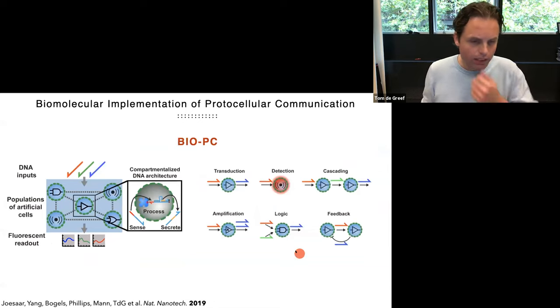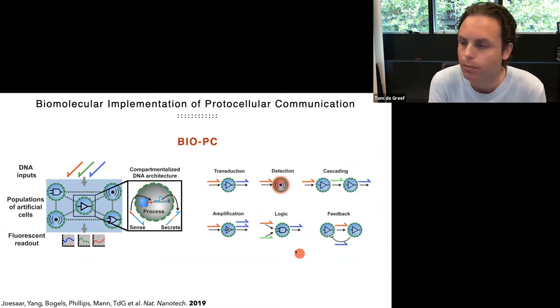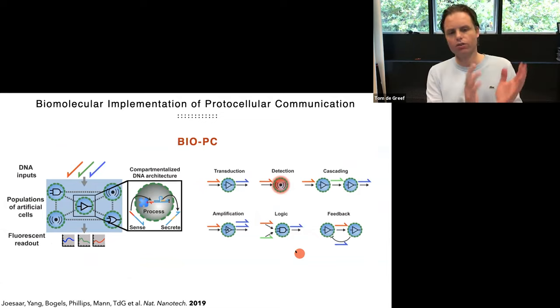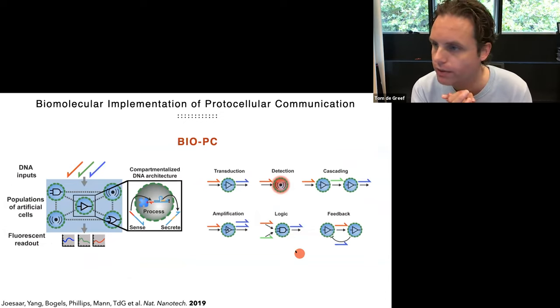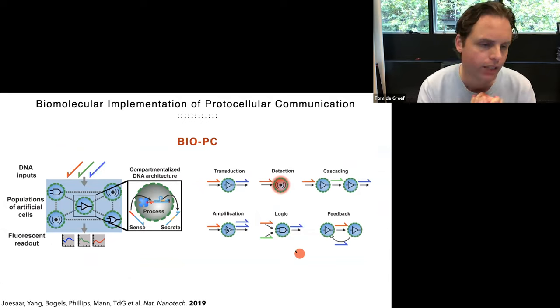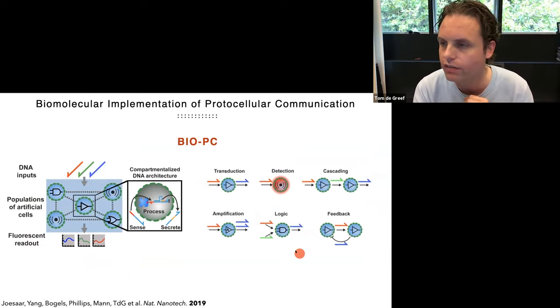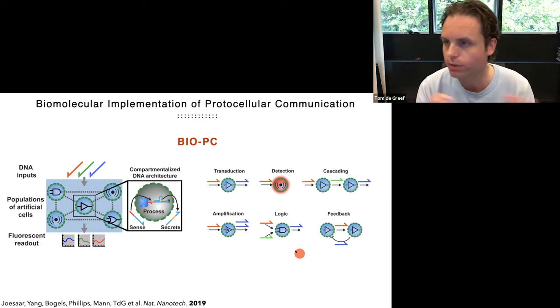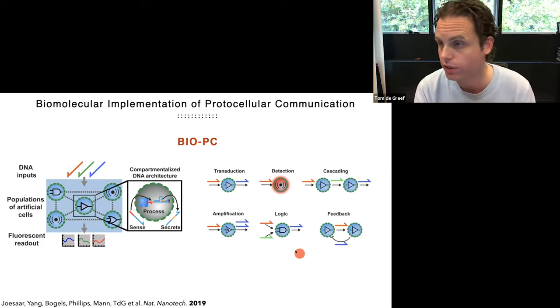The technology that we developed in the last 3 years is called BioPC, Biomolecular Implementation of Protocellular Communication, and it combines these two ideas. Our protocells have a membrane, but instead of using this hugely complicated cell lysate, which contains, I think, over 80 or 90 different components, we just want to use interactions between DNA strands. It's extremely simple, extremely programmable, and also very scalable.